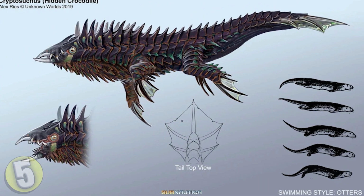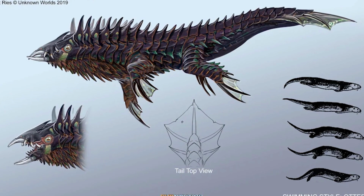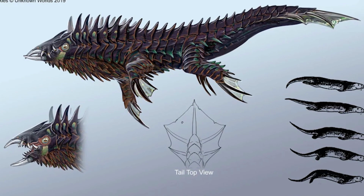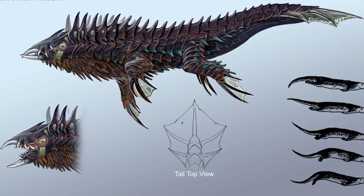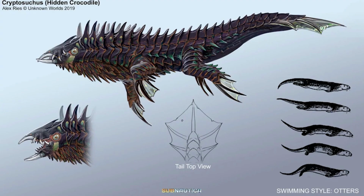Now, at number 5 is the Cryptosuco. First look at this creature kind of tells me that this dude is going to be aggressive. The fact that he does swim like an otter and he does have webbed feet and a webbed tail kind of hints that he is going to be very quick. Maybe as fast as a stalker, maybe faster, I don't know. But if you've ever seen an otter swim before, then you know that they are very fast and very agile.